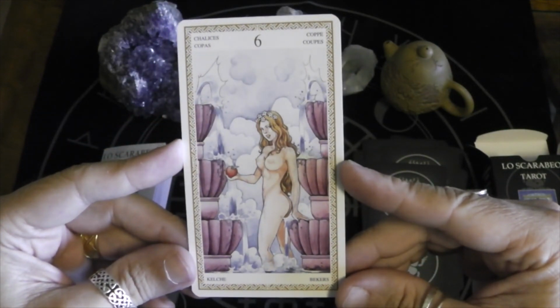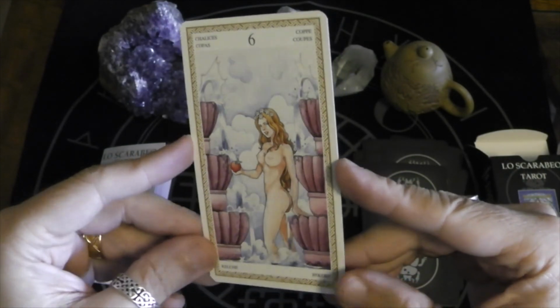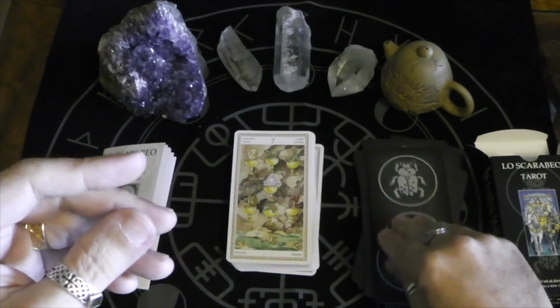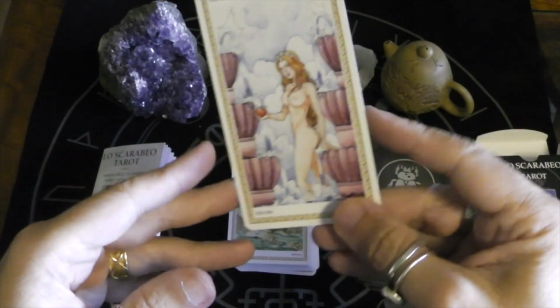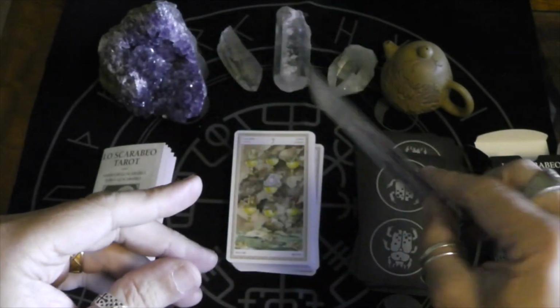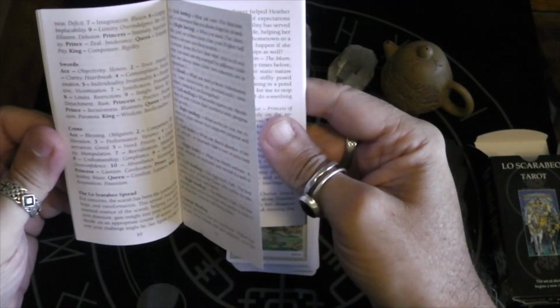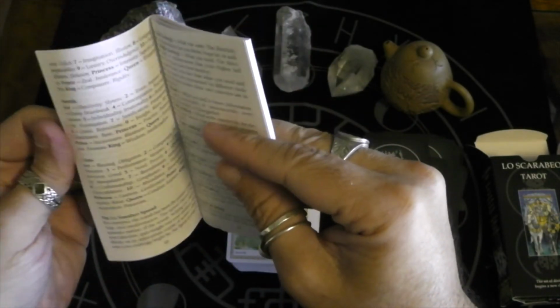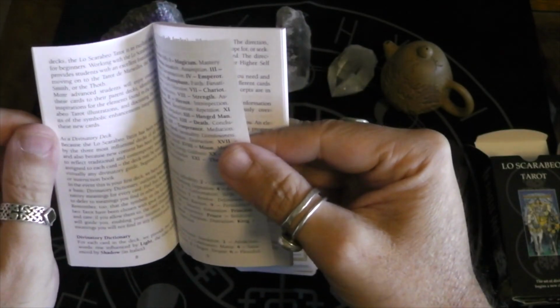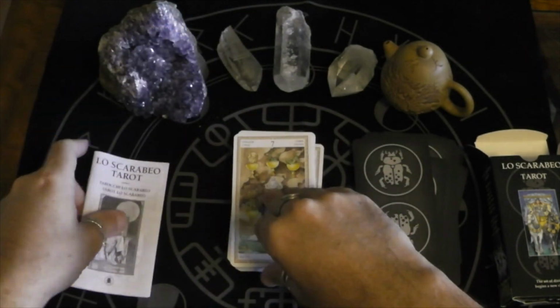6 of Chalices. Now, excuse me, but how is this childhood memories? But, yeah, let's see what they have to say. 6 of Chalices. Plentifulness. Okay.